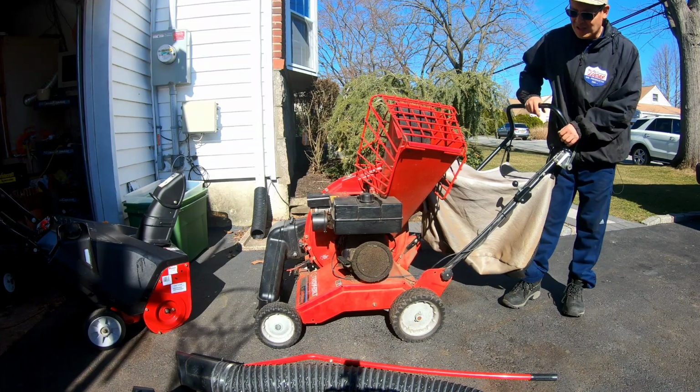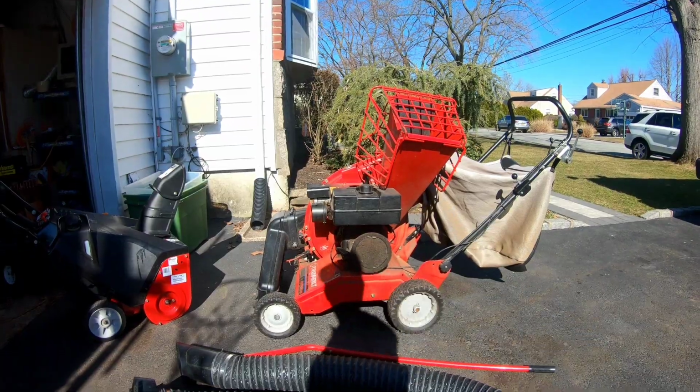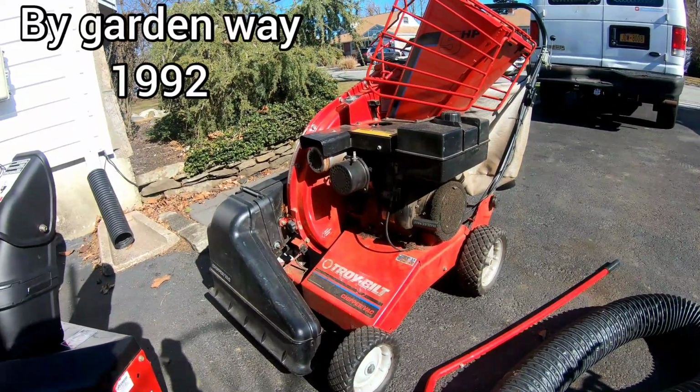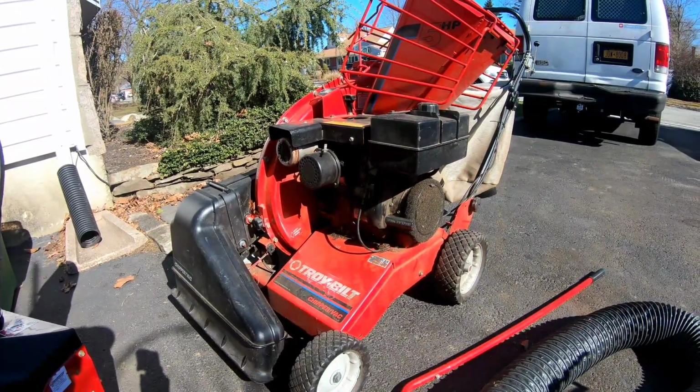So the transmission's stuck, right? I wonder if that's the only problem. Wouldn't I be lucky? This is a Troy-Bilt chipper vac chipper, 5 horsepower. Looks like a Briggs.